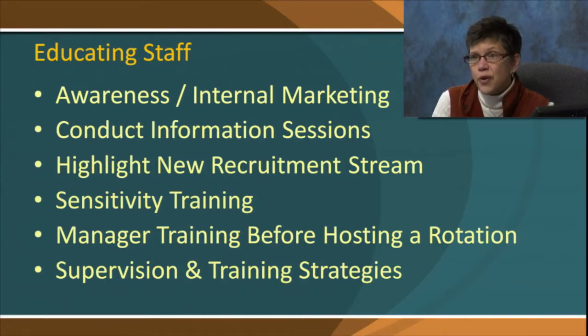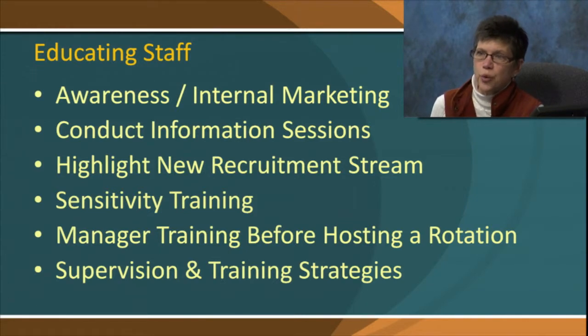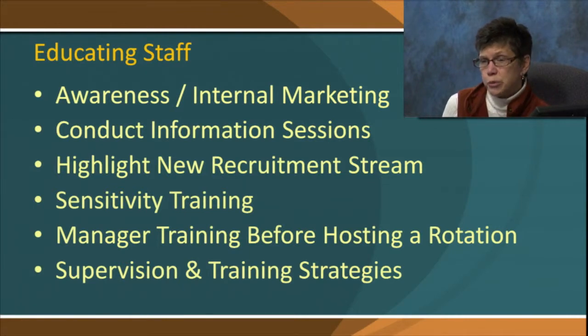First of all, they just need awareness that Project Search is in their organization and that students with disabilities are going to be there as interns, learning marketable, competitive skills. Everybody needs to know that, whether they're hosting an intern or not, and that's going to take some internal marketing with your host business. It might be through the website, it might be through lunch and learns, it might be through some organizational presentations to leadership, to middle managers, but you're going to have to conduct some information sessions with your staff. You need to highlight those new interns as a recruitment stream, not just a recruitment stream for the organization, but a recruitment stream for the community.